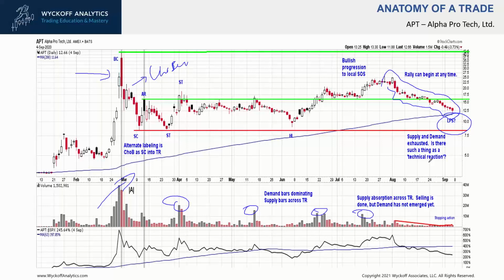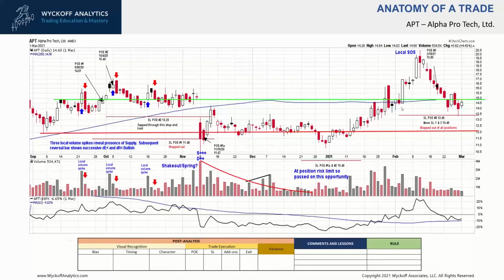And one of the things we know is that when that situation sets up, a lot of times there can be some sort of a rally. So I'm looking for that. As you can see there, I say rally can begin at any time. And if we go to the next slide, we'll see that that's the analysis that I'm basing my entry on.